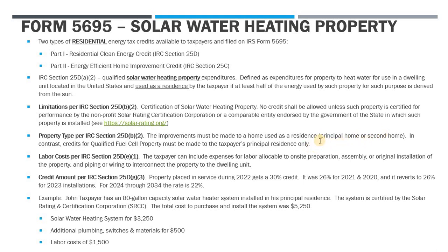Now, the reason this is really important is that the second home feature is not available for all credits. The qualified fuel cell installation credit, that has to be your principal home. So you can install on a second home here. That's why we want to make it very clear that for this credit, you get either option. It can be your principal residence, or it could be a second home, like a vacation home. It just has to be used as a residence by you. Now, what qualifies as a home is a pretty broad definition too. It can be an actual house, it can be a houseboat, a mobile home, a lot of different options. They have a nice list in the 5695 instructions, so I'd encourage you to go look at that.